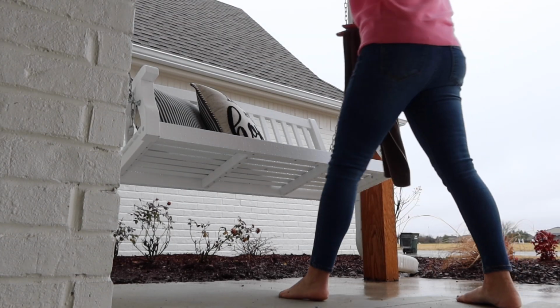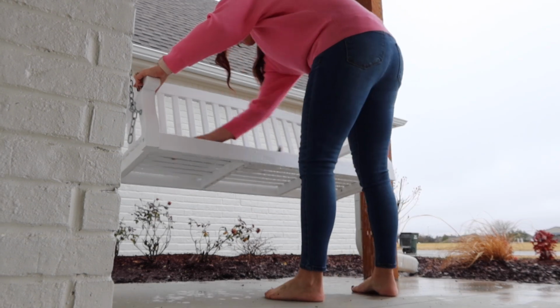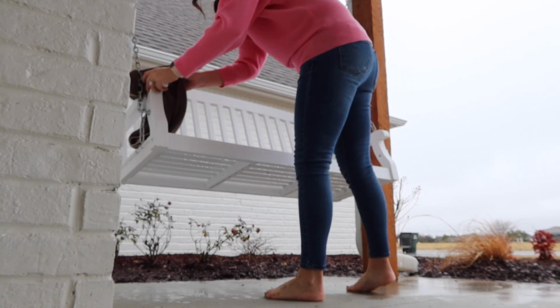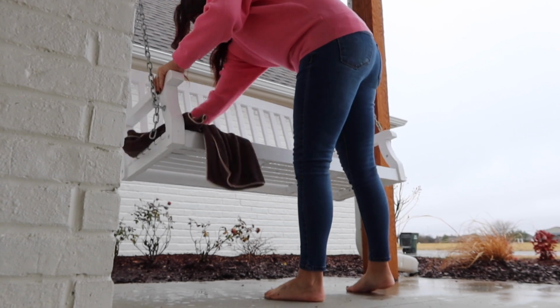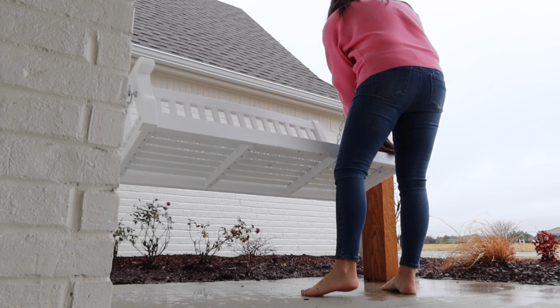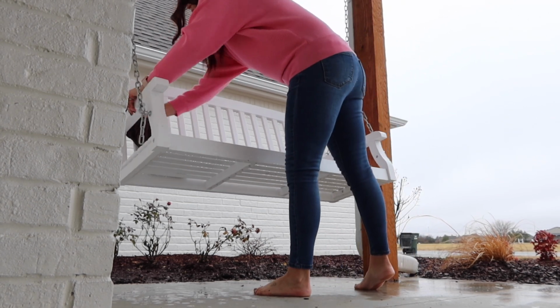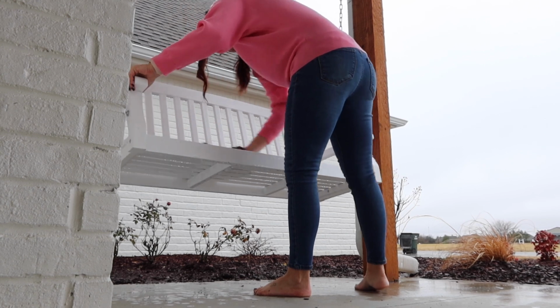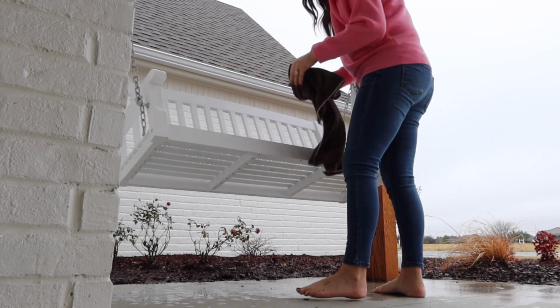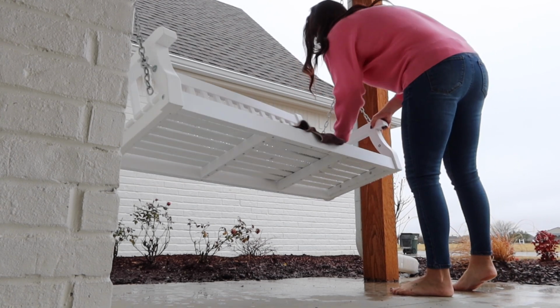Next, I want to decorate this swing. I got new pillows to put up here, but it is drenched from the rainstorm. So I'm gonna go ahead and dry it off. It was perfect timing because this white does get kind of dirty out here, and since it was wet, I just grabbed a towel. I'm gonna dry it off the best I can. It is kind of still raining, so it's gonna stay a little wet, but at least it's just not drenched when I go to put the new pillows on it.